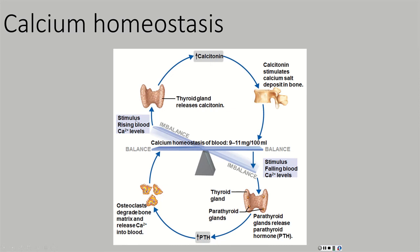When there is hypercalcemia, when there's too much calcium in the blood, the thyroid gland, a gland that's in your neck, detects that. Specifically, there are some cells called parafollicular cells, or clear cells, or sometimes just called C cells. But the thyroid gland detects that and releases a hormone called calcitonin.